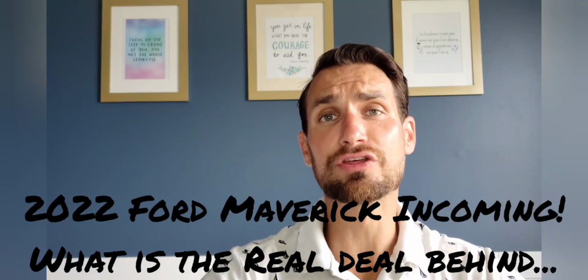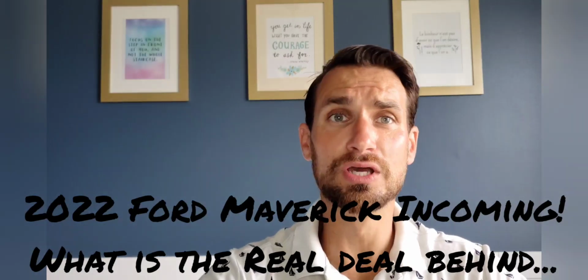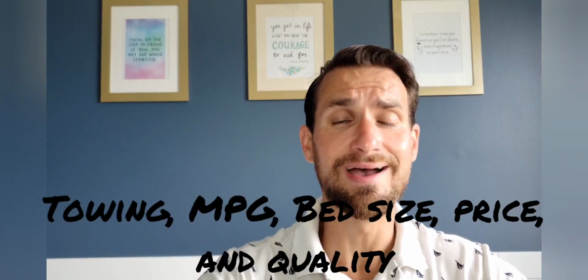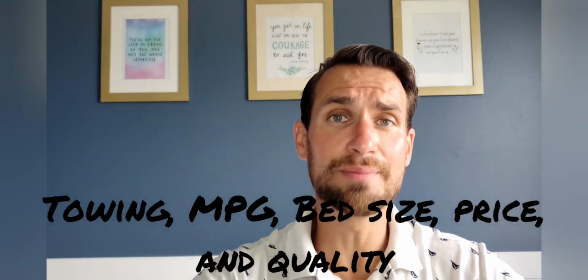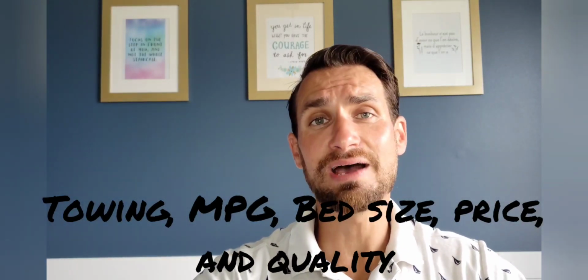So today we're going to be covering the Ford Maverick. That's the all-new 2022 Ford Maverick. I'll be discussing release date, when I think they're going to be hitting dealers. I'm going to also be covering everything that was in the commercial, but also what wasn't covered in the commercial.